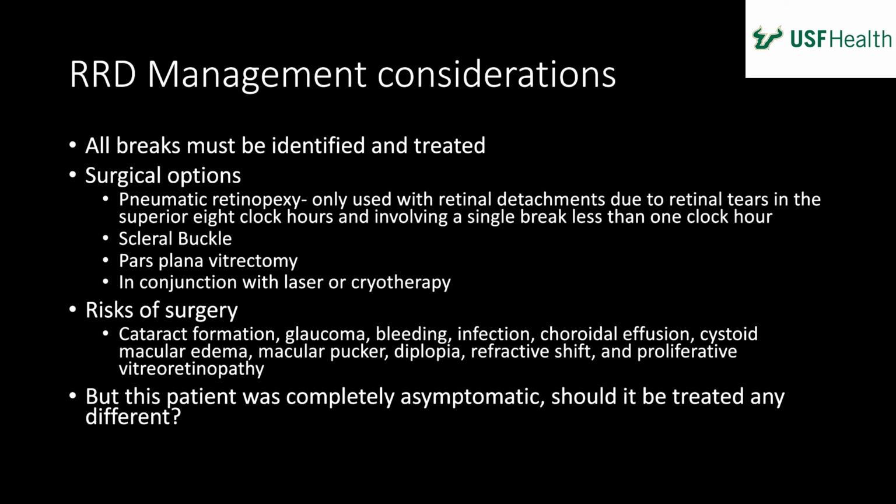I tend to laser, it depends. Definitely when it's close to the arcade, I will not laser. So if I feel like they're going to be symptomatic from the laser because it's too posterior, I won't. But I don't really tend to laser that much. I'm pretty liberal with my pneumatics.